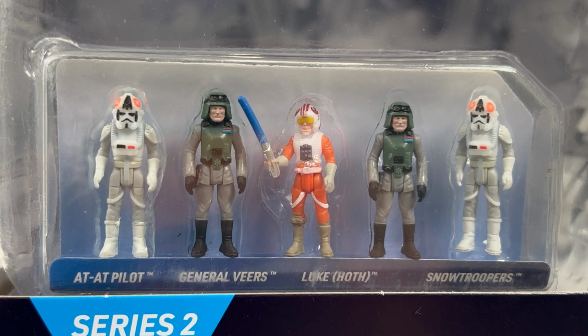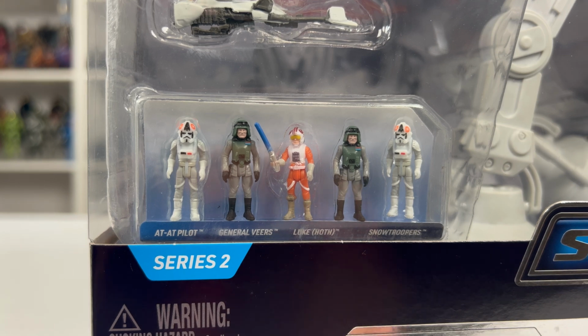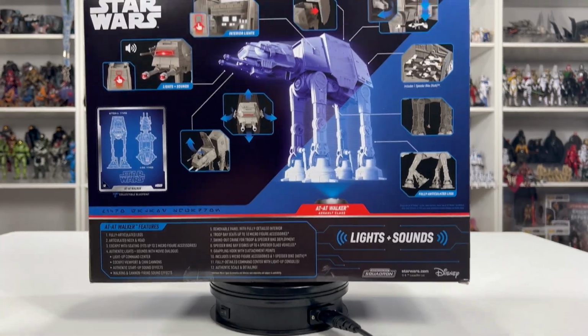I've seen this happen with other sets throughout this line, but this is the first time it's ever happened to me. And I'm more of a glass half full type of person, so I would have liked to have had at least 1 snowtrooper, but I do think 2 LAAT pilots is a small win. And one final thing, it says Series 2, but I think it's supposed to fall into the Series 3 class. And when I say this thing is a beast, it truly is. It barely fits on my turntable.